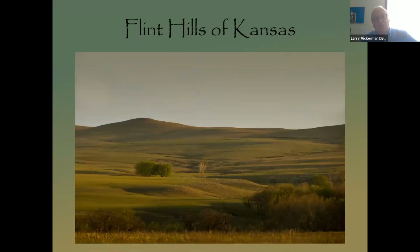So let's jump way east now. We're getting into the real wetter part of the particular area I'm talking about today, the Flint Hills of Kansas. As high as 36 inches of rainfall a year in the eastern parts of this, and that's where you start to get into more woody vegetation. The Flint Hills are really a special place to me. I actually lived on the edge of the Flint Hills for a time when I spent 10 years in Kansas.